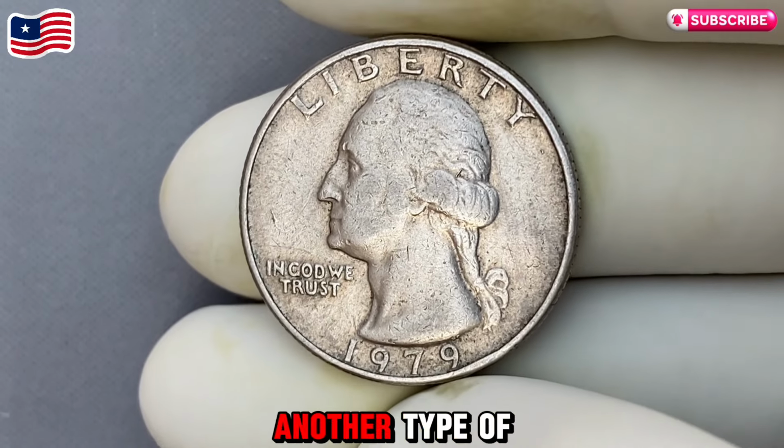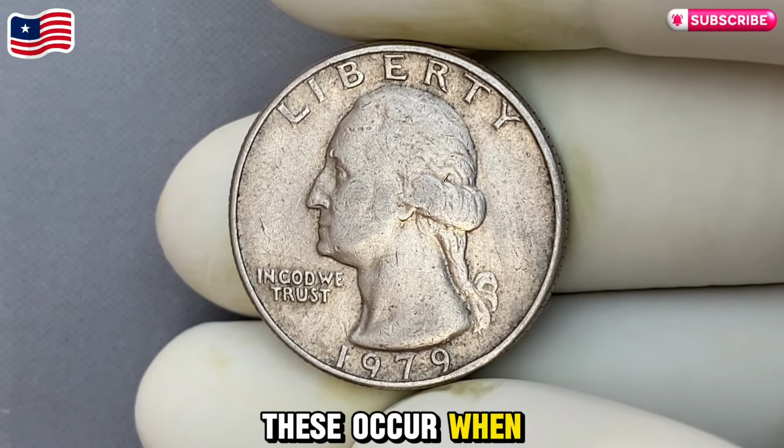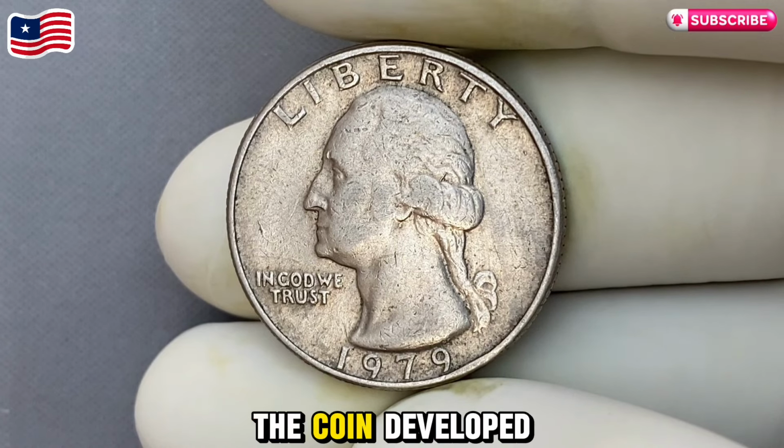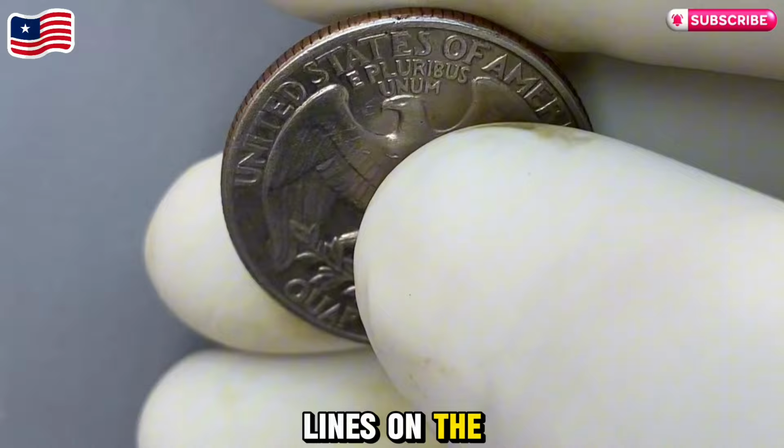Die cracks are another type of error that adds value to the 1979 quarter. These occur when the metal dies used to strike the coin develop tiny cracks, which appear as raised lines on the surface of the coin.